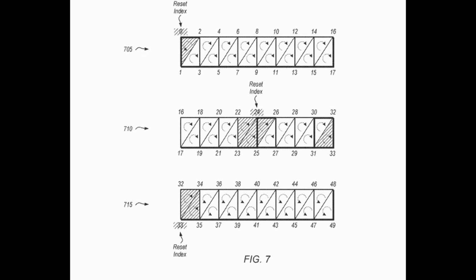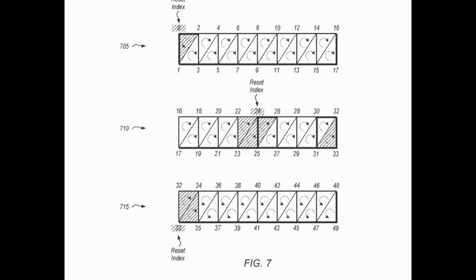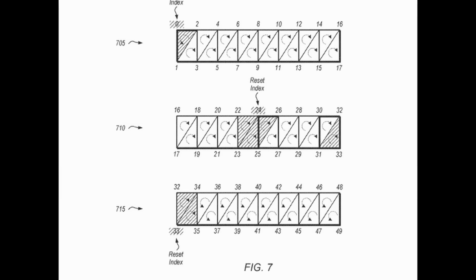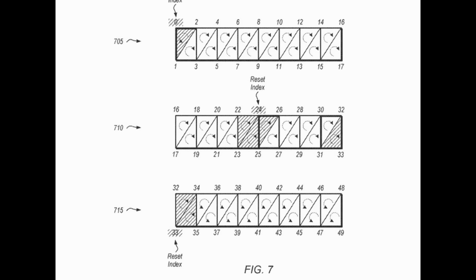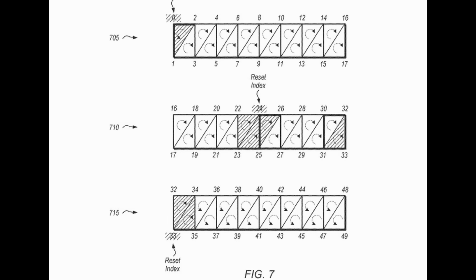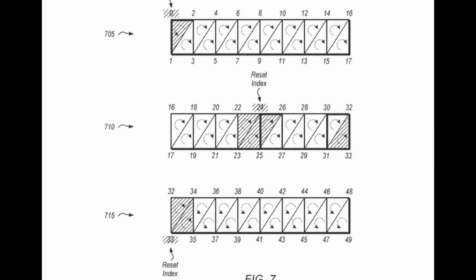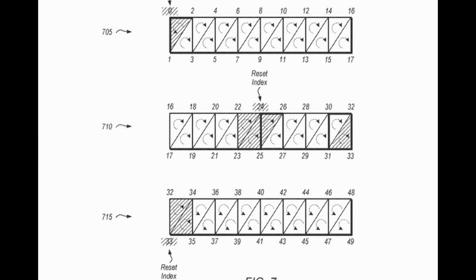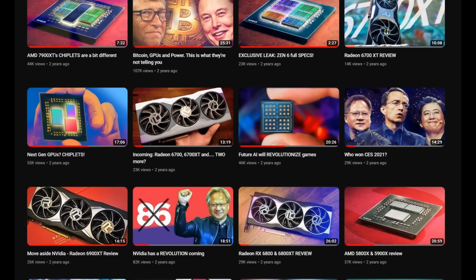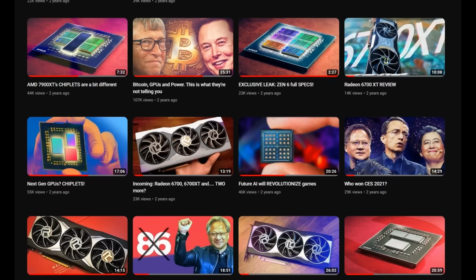Message passing between chiplets would require a check for the location of a reset index on each chiplet. In other words, when the message is sent, it includes whether or not the chiplet sending the message has reached the end of the index, and therefore if it's time to go fetch another index. This would imply that the chiplets need to be physically adjacent for this to be viable. I've covered in the past how data transfer could work from active interposers to silicon bridges. I've done several videos on that.